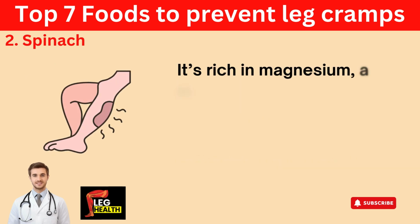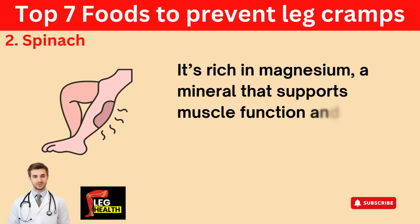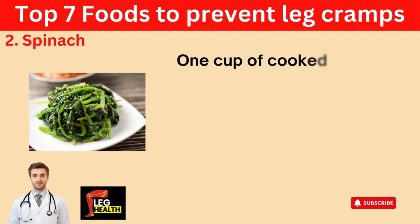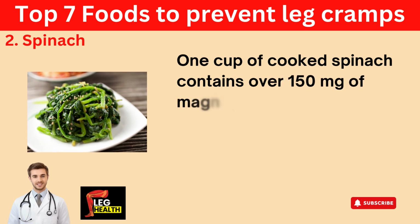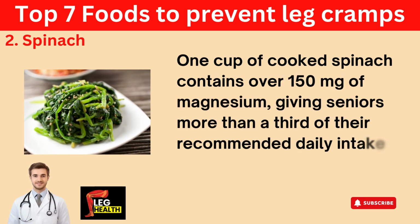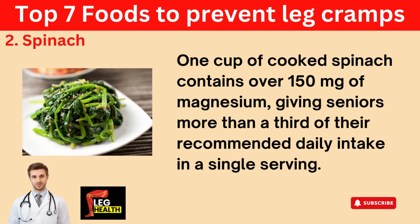It's rich in magnesium, a mineral that supports muscle function and helps reduce the chances of cramps and spasms. 1 cup of cooked spinach contains over 150 milligrams of magnesium, giving seniors more than a third of their recommended daily intake in a single serving.